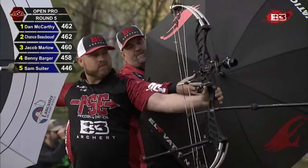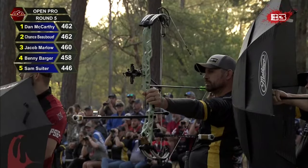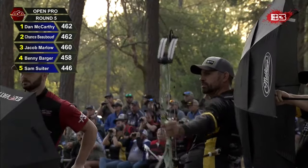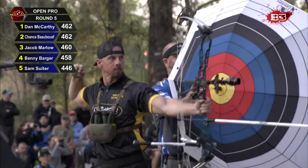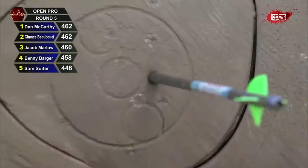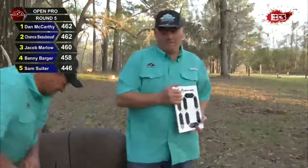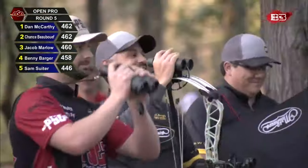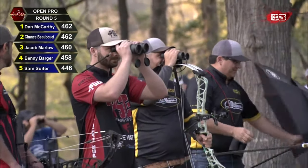There's a good look at Benny. Nice strong shot, good 10. Dan can definitely 12 this target. Just above it for a 10. Sam Suter. Sam's still going for them. I love it. Just missed it high. Now we've got Chance Beaubef. Okay, so that was Dan McCarthy for a 10, 472. That was the standing mule deer. Now we're going to go to Chance.